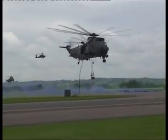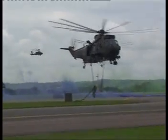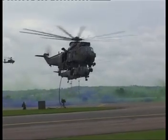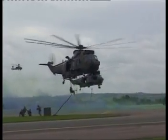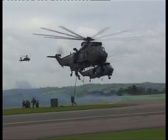So, more fast roping. Of course, once the troops are on the ground, when they're deployed for real, one of the things they check for first of all is booby traps, IEDs, any threats that were not perceived from the air. And this again gives the helicopter crew more versatility. They're not down, they are still airborne, they can get out very quickly. The Marines moving away from the helicopters.